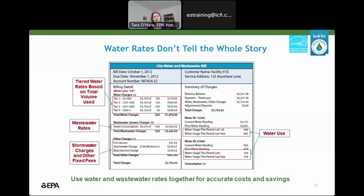And then you have wastewater rates, which are often called sewer rates. And that's basically talking about the cost of putting a gallon of water down the sewer. And then there's other things that are more just general fees and costs that you need to keep in mind as well, that are things like stormwater charges and other fixed fees. Those are important to keep in mind as well. So if you're looking at just the water rate, you're missing half of the cost. You're actually paying for each gallon of water twice. You pay for it to be supplied to your facility, and then you pay for it to be put down the sewer. So you need to make sure that you combine the water and sewer rates together to get a more accurate cost and benefits calculation.